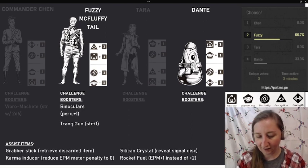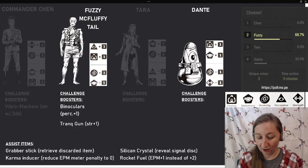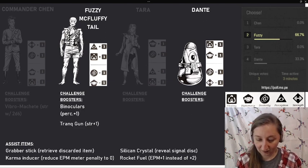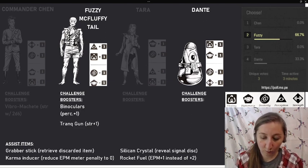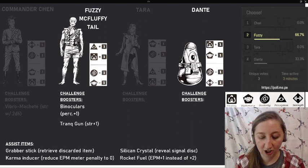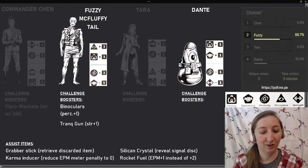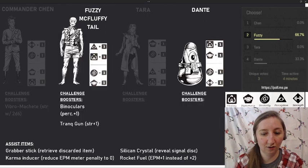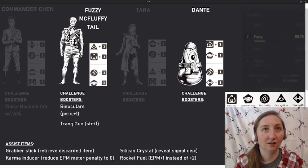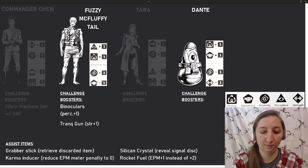Didn't we just do that? Did a new one come in with a horde of creatures behind it? I mean, there could be more than one on this moon. I mean, why not? All right, chat. This is another strength challenge. Luckily, we gave Fuzzy a trank gun, which might be helpful, but I'll let you decide who is going to attempt this challenge.